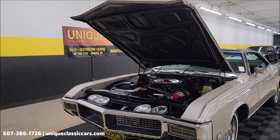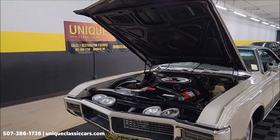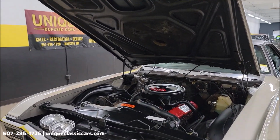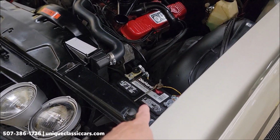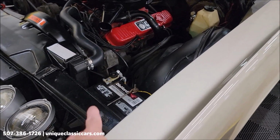All right, so hood popped. Do want to mention a few things. This one does have a newer water pump, new battery, wheel cylinders. There's those headlights, once they're folded away and stored, new Die-Hard battery. Disconnects for in between drives. Looks like a newer radiator too.